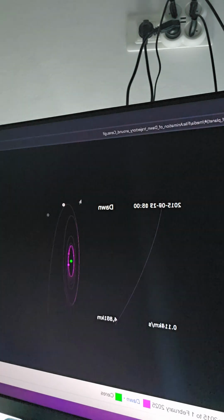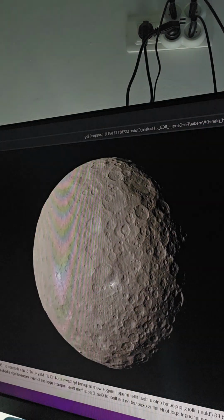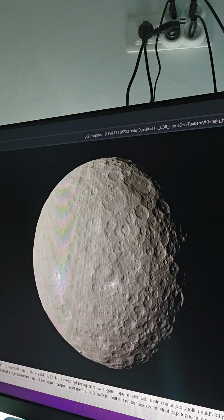And here you can see another one. This is by the Hubble Space Telescope. The Dawn spacecraft took a lot of pictures of it. And this is it. Ceres is a very interesting body, and of course, we're still going to explore it a lot more. So, I will end this video here.